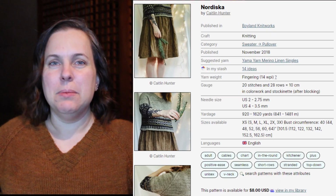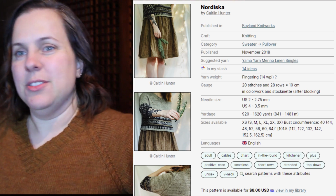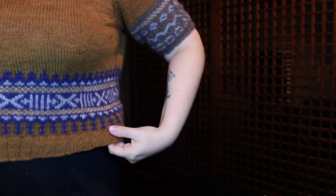With a long break, I have tons of WIPs to show you. I'm very excited. There has been a fair amount of knitting done. I think the first one that you're going to see right away is what I'm actually wearing. This is, of course, the Nordiska sweater by Kaitlin Hunter, and I am excited. Let me see if I can show you a little bit of this. There you go.